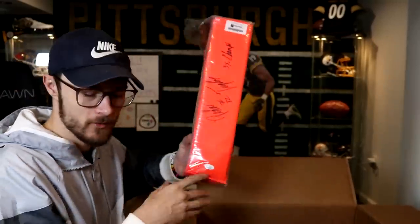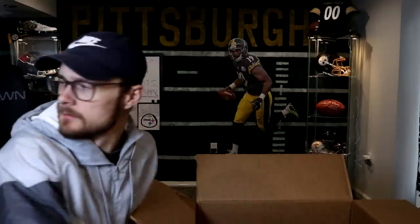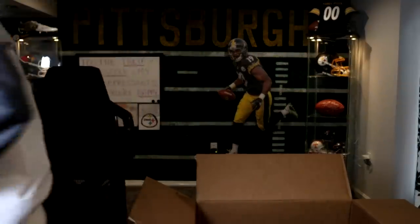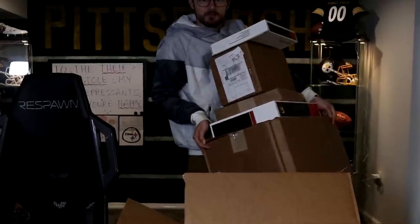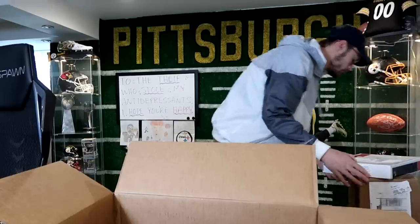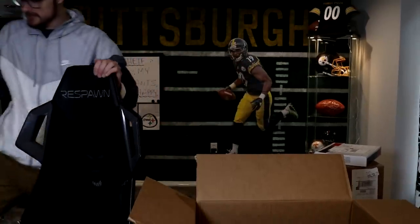Who the heck would ever have thought we would get an NFL pylon? Okay, man, we're getting pretty close to wrapping the... Nick Manette. What the heck? I'm pretty sure all this stuff is from Pristine Auction too. Holy crap, how much stuff did we get? That's mad. There's a whole other one of these large boxes inside of here.